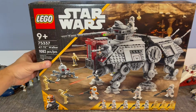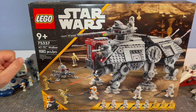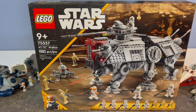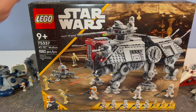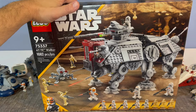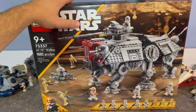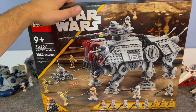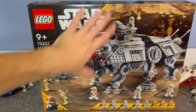All right, so this is item 75337, officially named the ATTE Walker, right? Or Republic Tank, because I don't know. Yeah, that's what I call it too, a Republic Tank or Republic Walker. And then this one has 1,082 pieces. How long do you think this thing's going to take to build? All the clone stuff we could find, all the stuff combined, like all the other builds, you think it's going to take that long? All the clone troopers, even the battle droid tanks. Mm-hmm. Everything. How long do you think all of this is going to take to build?